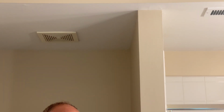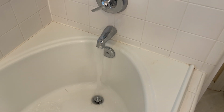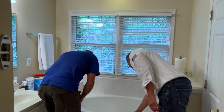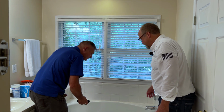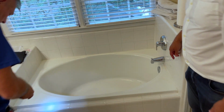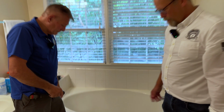Good. Sounds good too. And right there is a tub. Yep. Okay, and we're going to turn on the hot water and the cold water. On the drain, we're just going to look at the condition of the actual tub itself and look for cracks or chips. And it looks good, and the drain looks good. Yep. Everything's draining, flowing. No visual signs of any issues, and no noticeable signs of anything. So good. That's a good bathroom inspection.